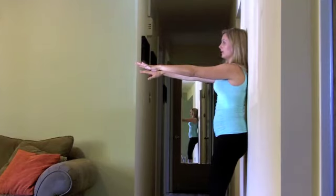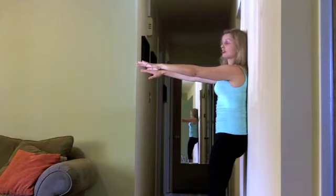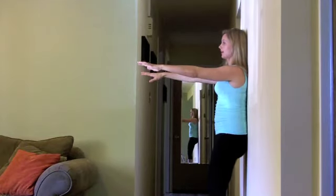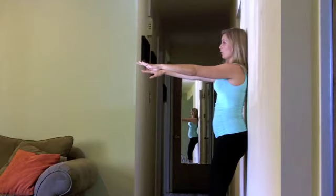Exhale, pull the belly button in, slide the tailbone down the wall. Bring the ribs against the wall and feel your tailbone sliding its way down towards the heels. Inhale, let that tailbone creep back up again. Exhale, pull the belly in.